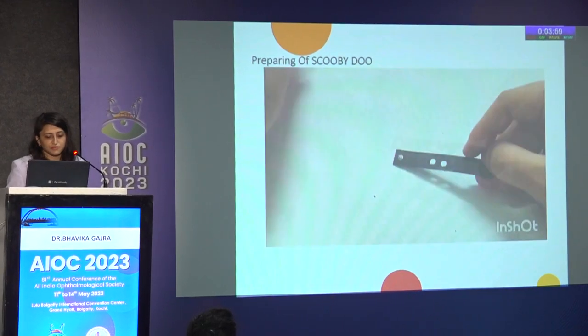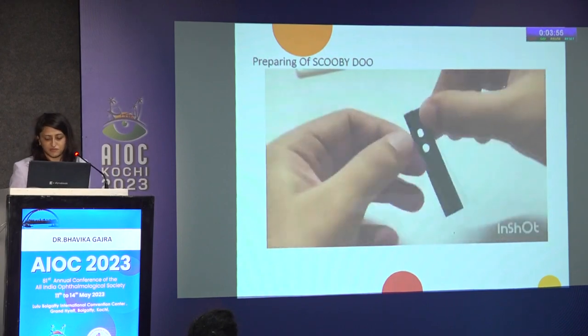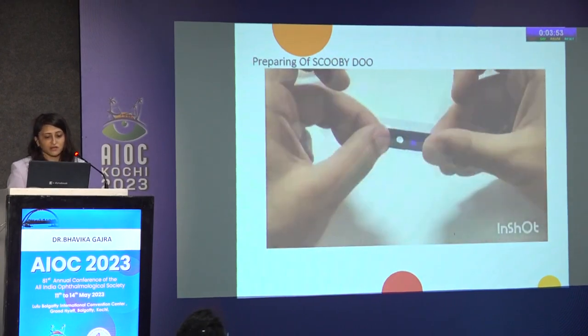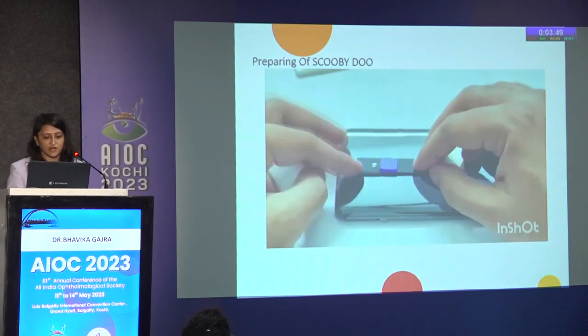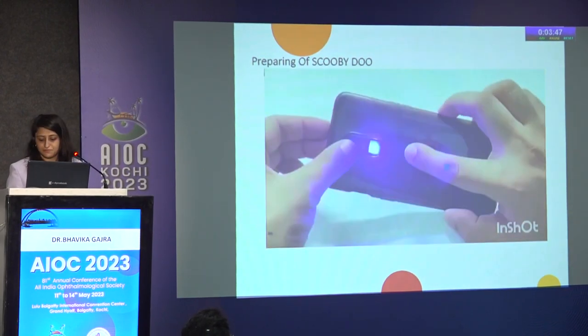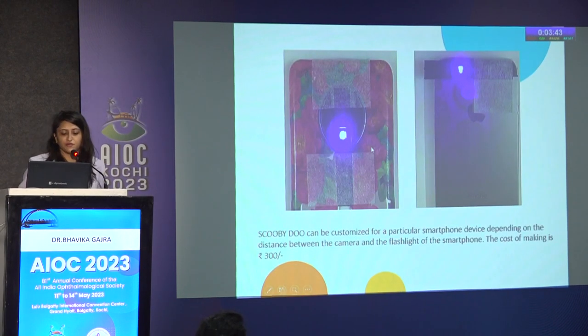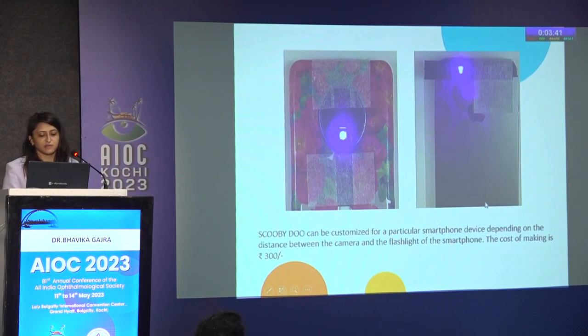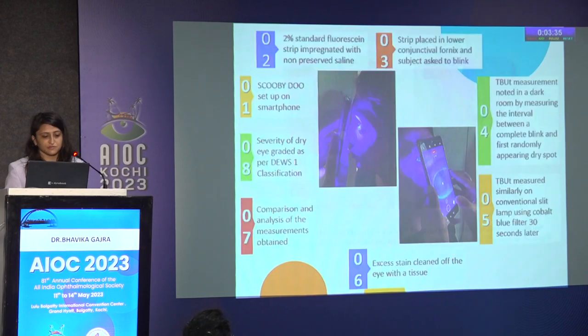The tape was removed and the IOL was placed in the first punch hole, and the chart paper was folded over. The blue acrylic filter was placed in the second punch hole. Thus, Scooby is made and it is aligned over the smartphone and secured with tapes. This is how Scooby is aligned over the smartphone. It can be customized for a particular smartphone device depending on the distance between the camera and the flashlight of the phone. The cost of making is a mere 300 rupees.